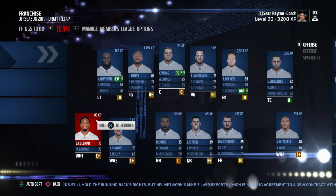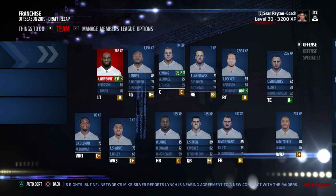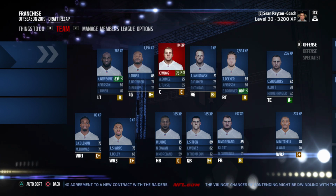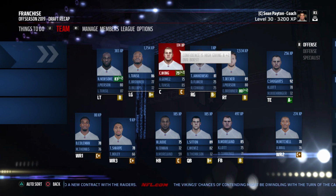So that is it for the draft. New players in. And let's take a look at the new depth chart. It's changed a little bit. So our new offensive line, of course we knew this already, but it's Nat Newsom at left tackle, Laramie Tunzel at left guard. Corey Wong may actually lose his position to our left guard. Exil Browner is actually a better center than Corey Wong. We might have to give him a chance there. He's actually a better center than he is a guard according to his overall.